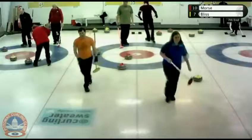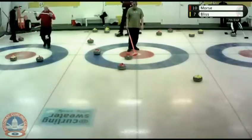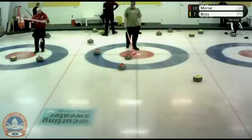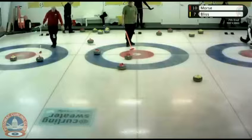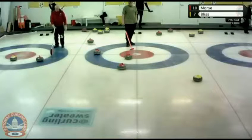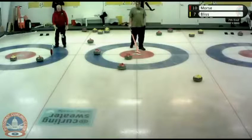They manage to get a very, very nice shot. They take out the yellow guard and protect the shot rock behind them. Their role now is to make life more and more difficult for the Bliss Ring, and they're doing that very nicely.